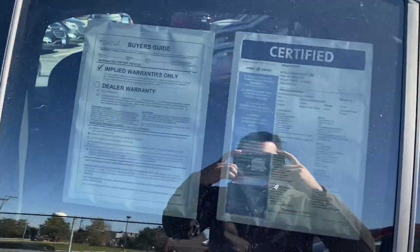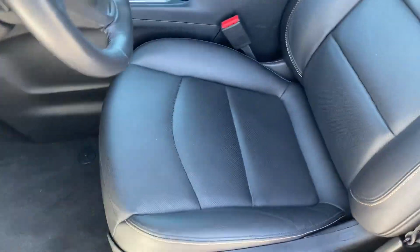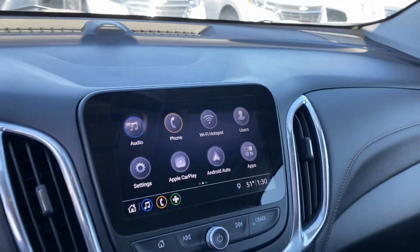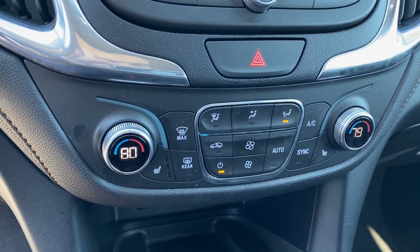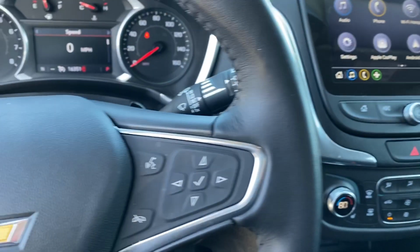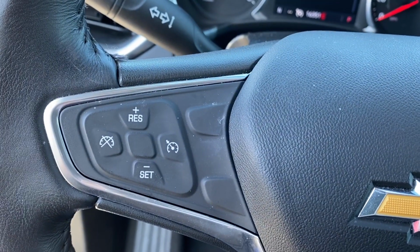Now, when we go ahead and get inside this vehicle, you can see that we do have our jet black leather seating with a tan lining throughout the entire vehicle. Now, when it comes to the front, we have our Chevy MyLink radio, our heated seating on both sides, a spot to charge your cell phone, your push to talk, and your standard cruise control.